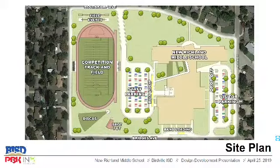Attached, as you can see, is the composite site plan for the replacement of New Richland Middle School. It's going in the location of the existing track and field so that we can keep Richland up and running as the new school is under construction. Our front entry drive will be off of Briggs Avenue, and we'll have a lot of stacking for visitor drop-off, as well as parent drop-off and visitor parking at the front of the school.